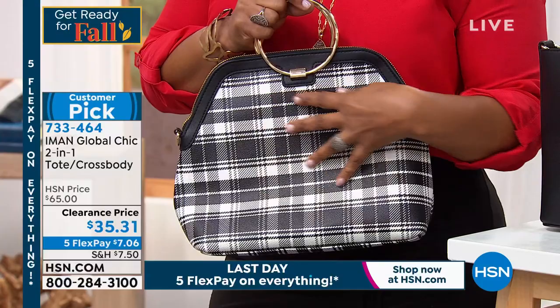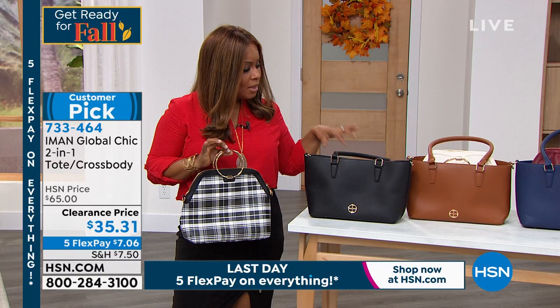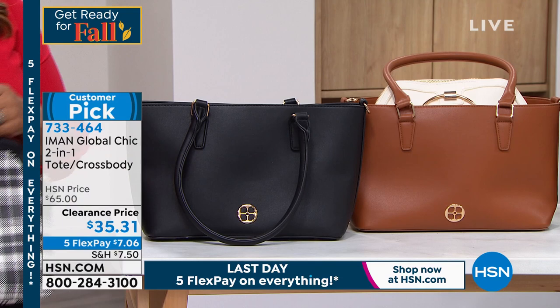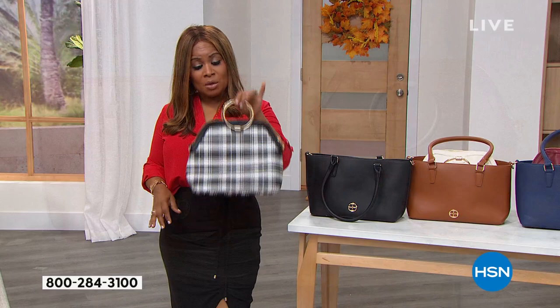So full zipper compartment, you can wear it this way. There is a strap that comes along with it. So if you wanted to add the strap to the bag that I have in my hand, you can actually do that and make this bag a crossbody style bag as well, all right? So this one bag, you can wear two ways.